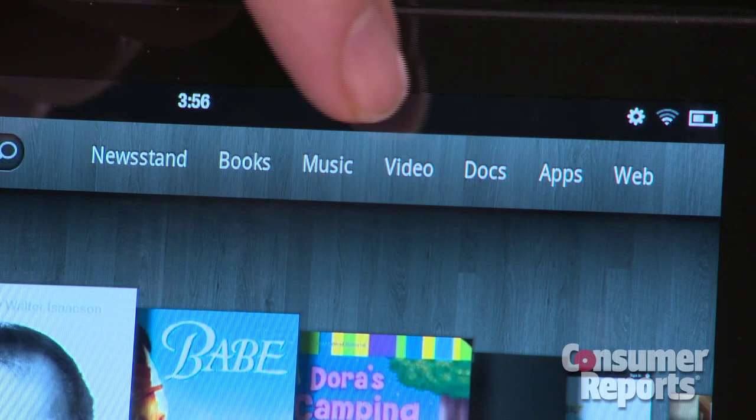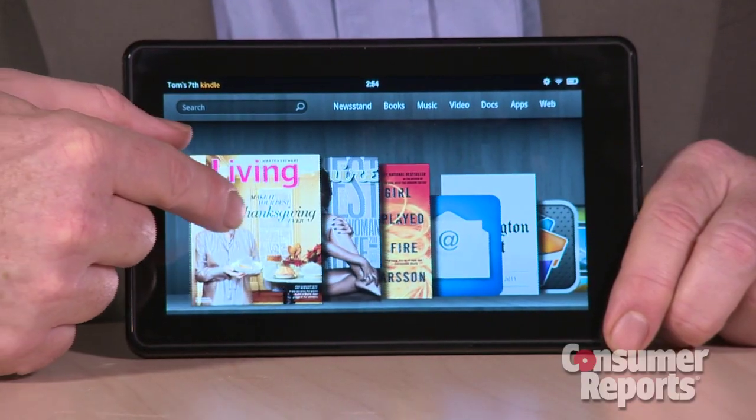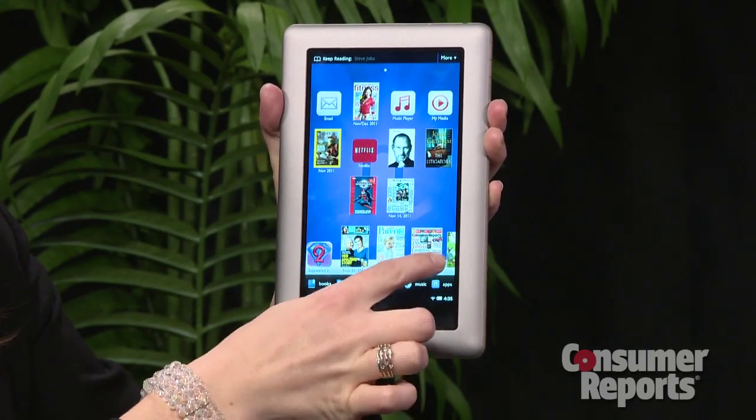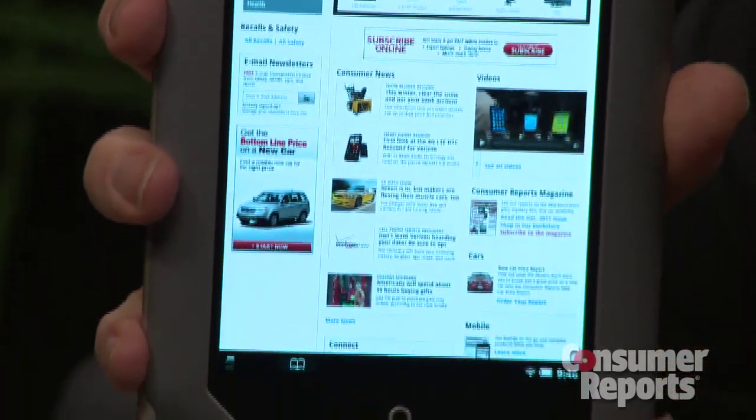And first of all, Paul, how do you access the key functions and content on these devices? They're similar in most respects, with tabs to access the main categories of content and a home screen that shows you the latest content you looked at from any category. And both make it easy to access their web browser, email, and other functions. So pretty much a tie on overall navigation, but how about screen quality? Our tests show it's pretty good overall for both, and the screens are quite responsive. The Nook is a little easier to read in bright light.